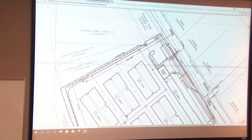It's very convenient, but traffic is by far the lowest. Storage units produce the lowest traffic impact of any commercial use. Currently, that road, Del Monte, at that location is 2 lanes, right? But it's being widened to 3 lanes, or is it currently 3 lanes? It's a very narrow... I don't know. Let me measure it really quick.